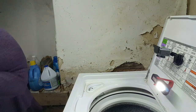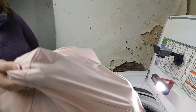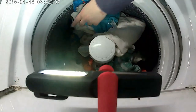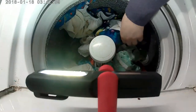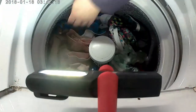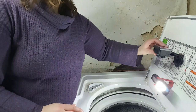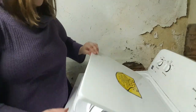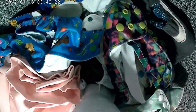So larger than normal load. In goes the diapers and trainers and underwear and stuff and the bag. So, we're going to turn this up now, and put that down and set my machine to start. So, I'll be back!